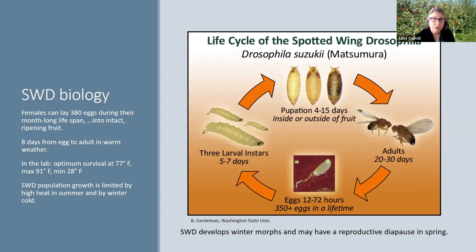Whereas in Florida in the summer, it's so hot, the insect shuts down, and even the winter fruit that are grown are not as severely affected as they are in the Northeast. We now know that SWD develops winter morphs that stop producing eggs in and around October, end of September, and they may have a reproductive diapause in spring, which slows the infestation of fruit in the spring in the Northeast.